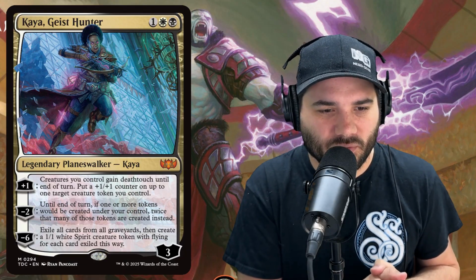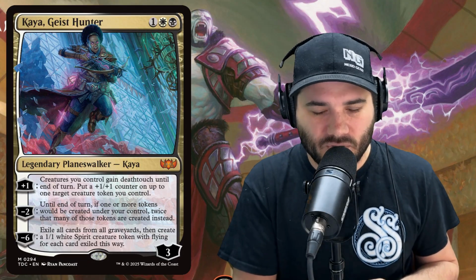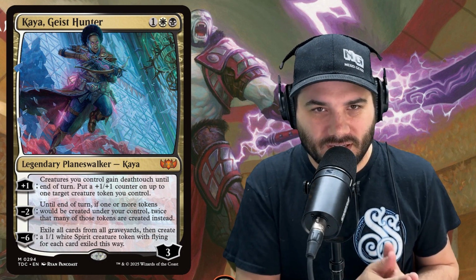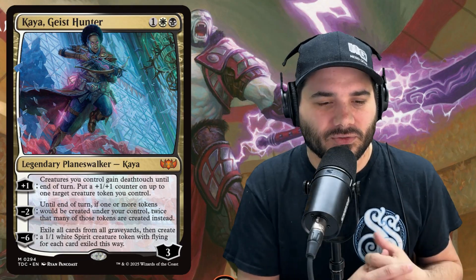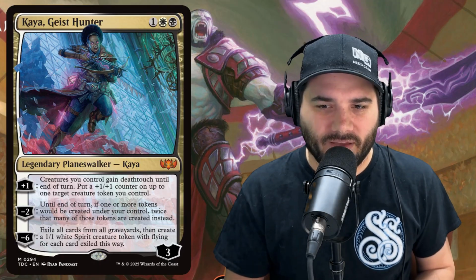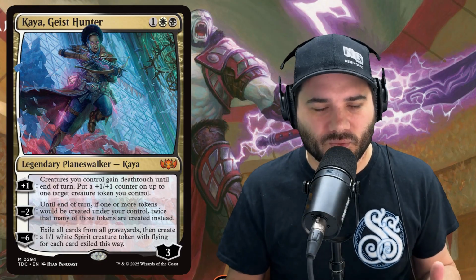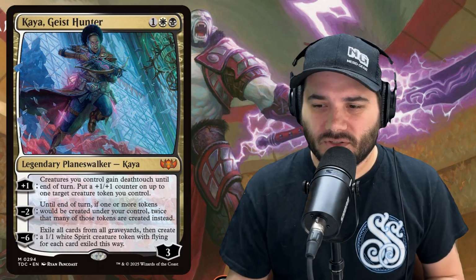If one or more tokens would be created under your control, twice that many of those tokens are created instead. So you get the effect of a token doubler, but you only get it once a turn, and only if you do a -2, and she only comes in with 3 loyalty, so it's not going to be very consistent that you're going to be able to do the token doubling, and we really only have a couple of spells that can make a lot of tokens, and then this would pay off, you know, that one big spell. So for that reason, she got cut as well.